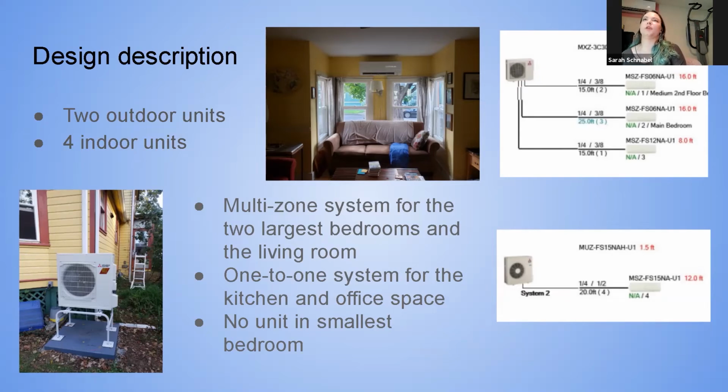So the design we ended up with is very typical for how we lay it out. We like having multiple smaller outdoor compressors for a couple of reasons. The one-to-one units, which is this one in the bottom left corner, are one outdoor compressor to one indoor unit, one indoor high wall, which looks like this one. Can you guys see my cursor? Yes. Okay. It looks like this one.